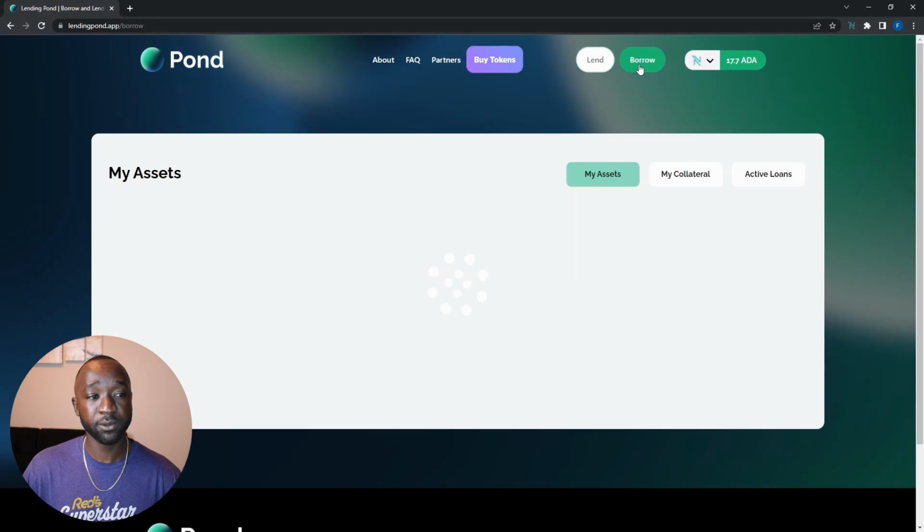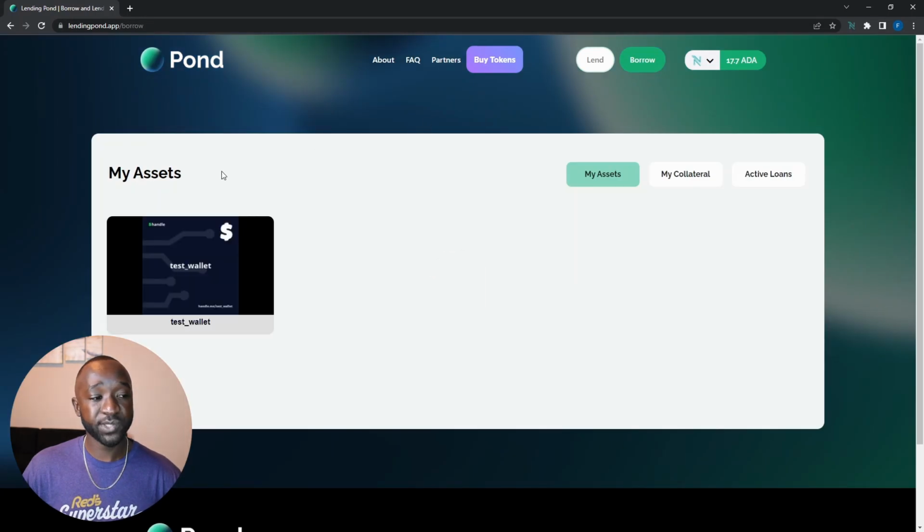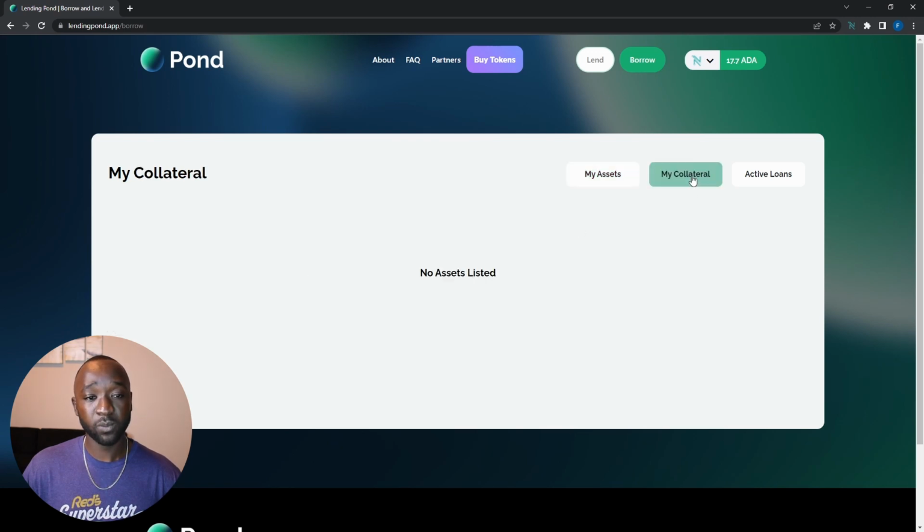So if I click on that here, that's going to load all of the assets within my wallet. For now, all I have is an ADA handle. But if I had any additional collateral or any active loans on the Lending Pond platform, I'll be able to see them here in these sections.